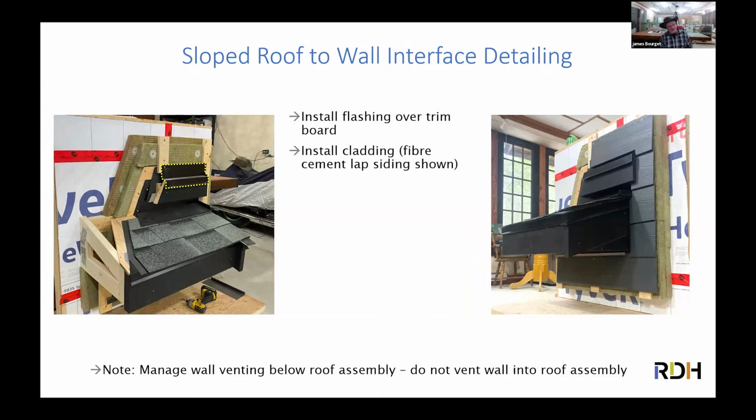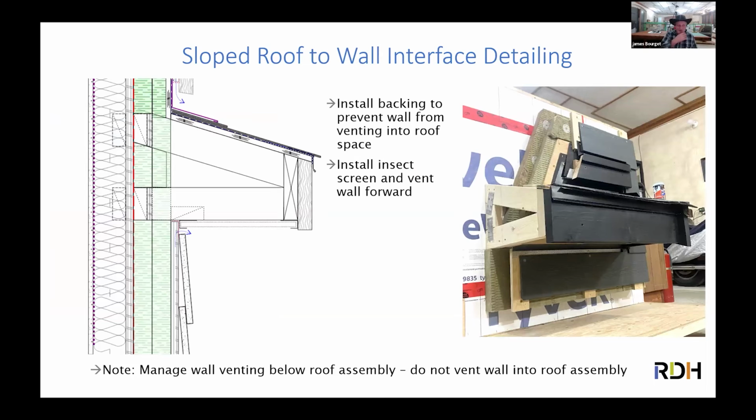So I install the flashing over the trim board, and then I put some fiber cement cladding on it. Say, okay, there's an interface. What am I going to do with that if I need to change the shingles? Well, I'm going to change the roof, and I'm not going to take off the cladding, and I'm not going to touch my thermal, air, or water controls, and I can change this entire roof assembly. That's really quite cool, and Geoff's going to do that for you. What I'm going to give you is a little bit of something to think about here.